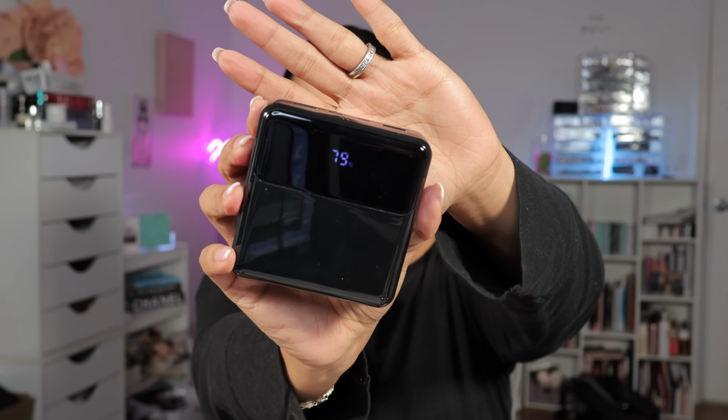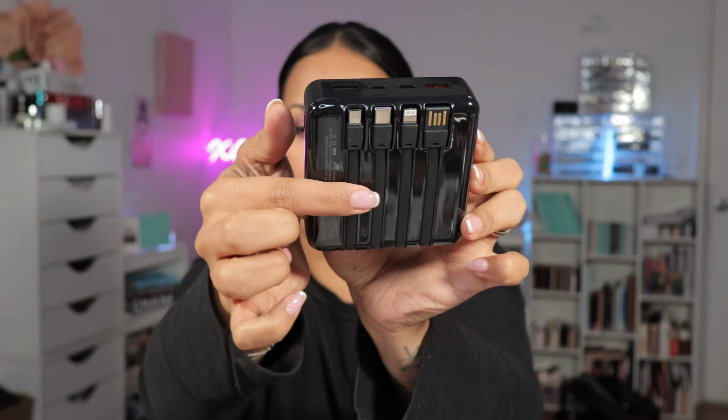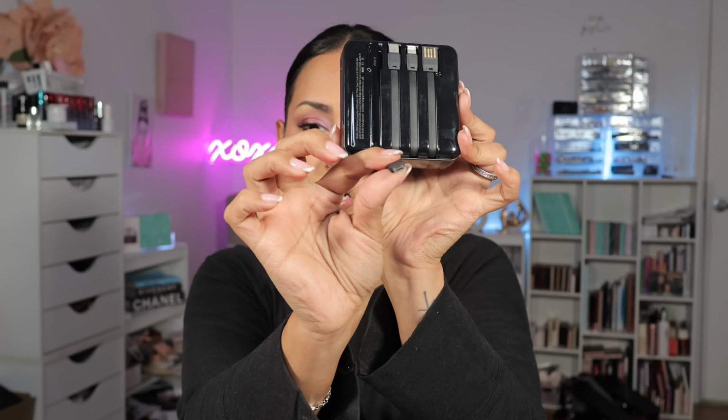Then we have this one over here. It costs more. It's $25.99. Also features a digital screen and has some juice. But the cool thing about this one is that you don't need to carry a wire at all. You're gonna have a wire for literally every single device that you can think of already connected to this device. You just whip out the one that you need, connect your device to it, leave it alone. It is going to charge your device and it charges fairly quickly.